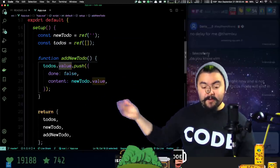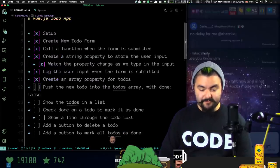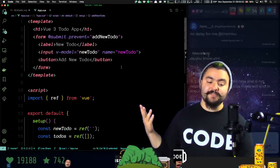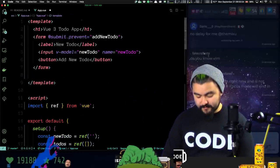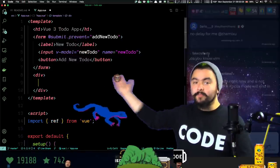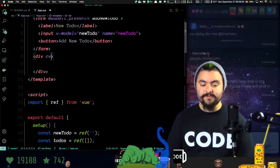That's great. Now we want to show that array on the page, that list of items. So we've pushed it in. Done is false. Now we actually want to show the list. And this is where we use the v-for directive. So I'm going to add a little div right here. And basically, I want to repeat this div for every item in the to-dos array. And this is where we use v-for.